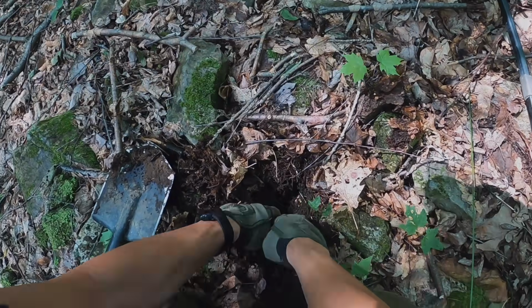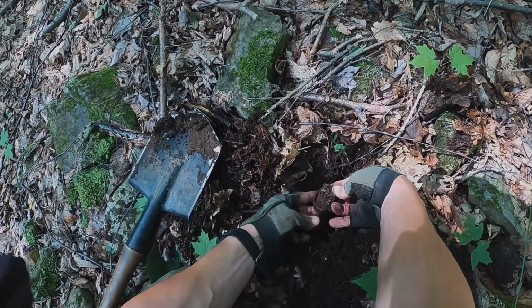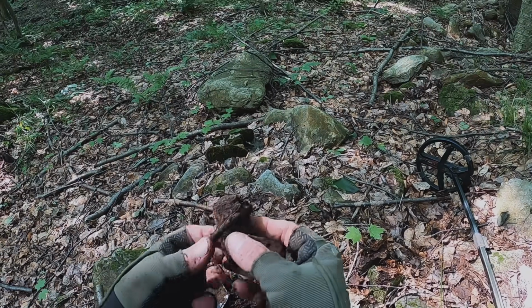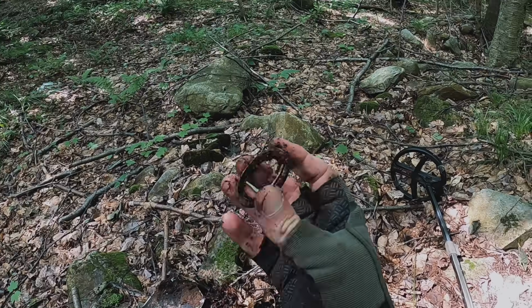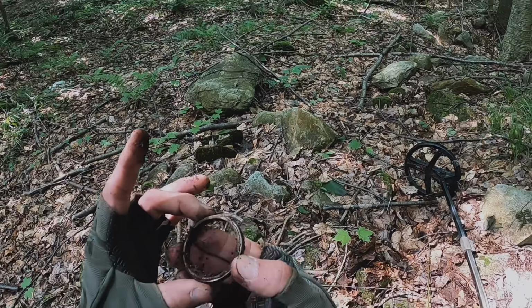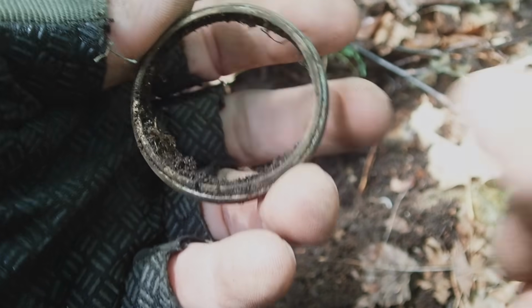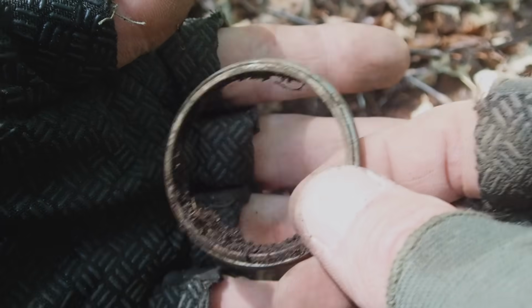See something shiny? What is this? Oh. Would you look at that? Around a brick. Awesome. Well, I recognize what this is. I'm sure you do too. Just part of an old pocket watch frame. It would have more than likely had a closure on the front and the back, and you can see there's a hole right through the top here where the winder would have been.